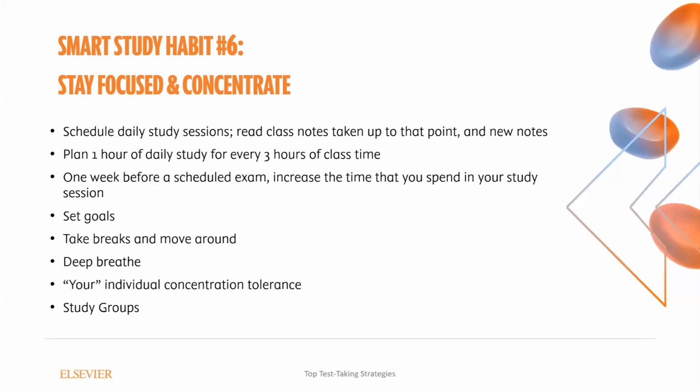The amount of time that you need to plan for your study sessions depends on the type of learner that you are and how quickly you are able to grasp the new content and material. So just remember that everyone is different when it comes to learning needs. So think about what works best for you and plan accordingly.